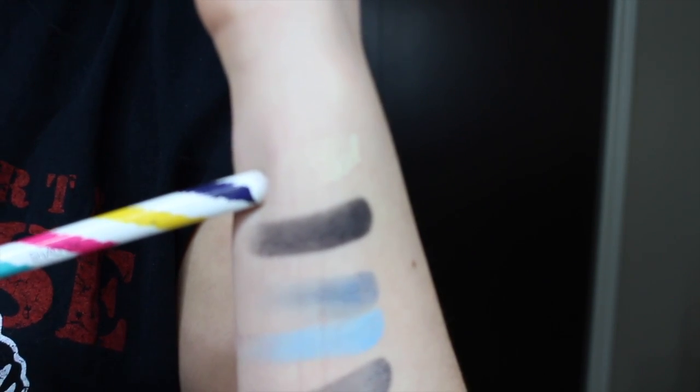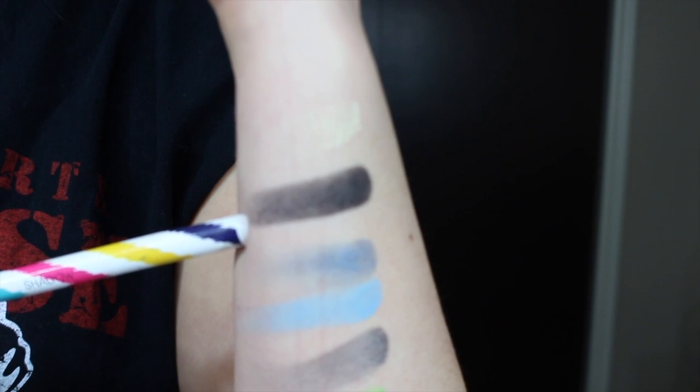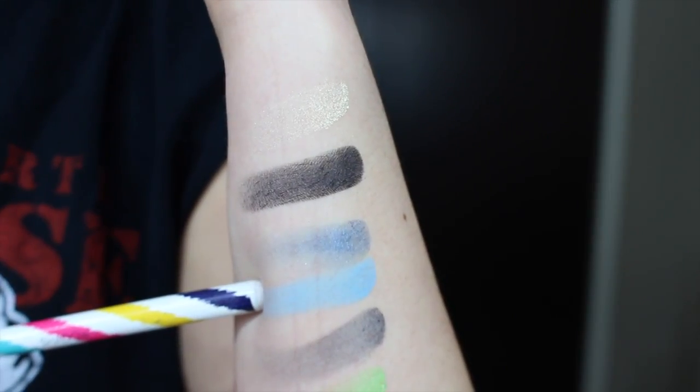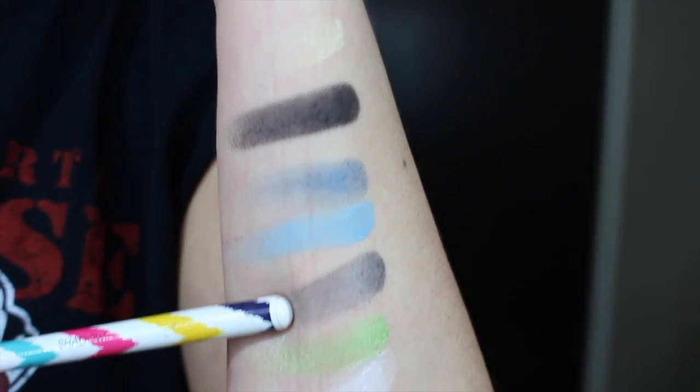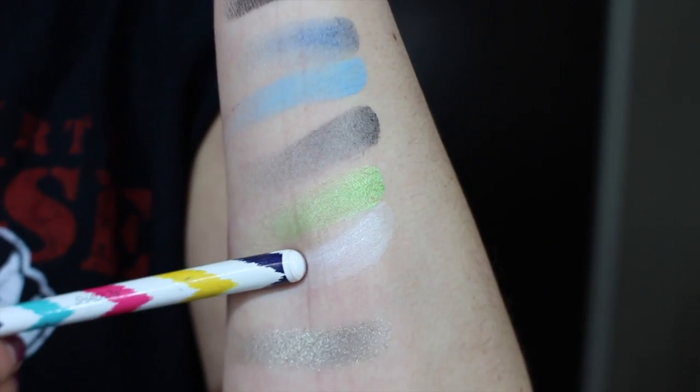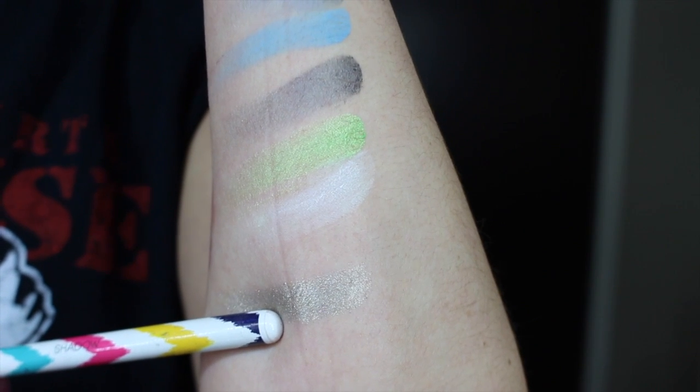Up top here, I don't think you can really see it, but this is the shade called Babs. Hard Magic right here, that is a black shade. Baltimore right here. Waters, Filthy, Pink Flamingos, Female Trouble, and Hairspray.